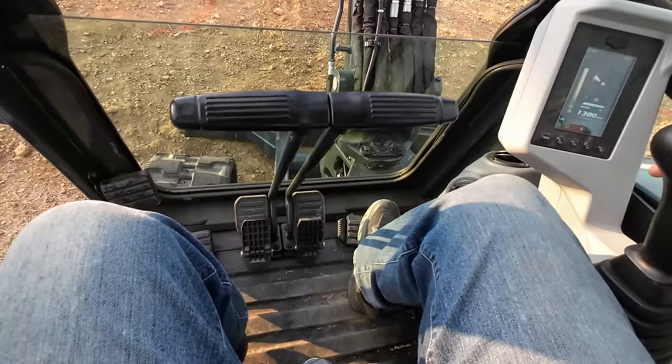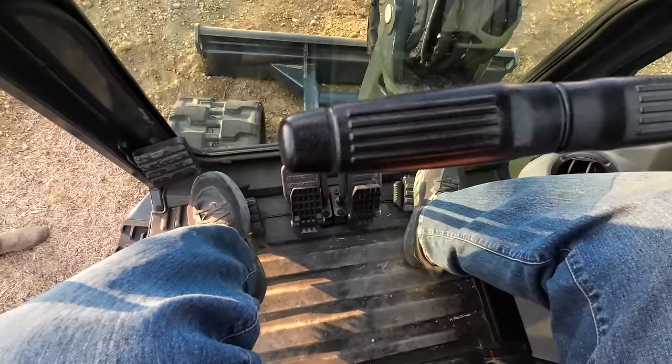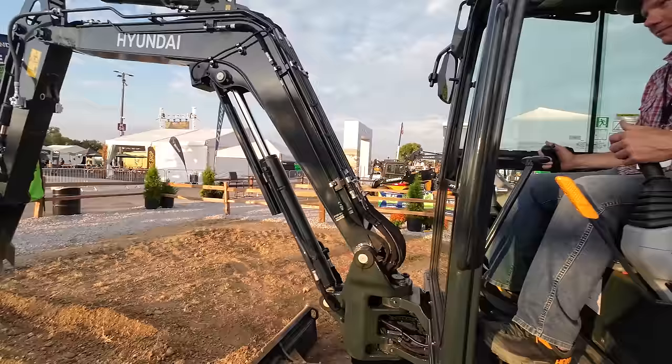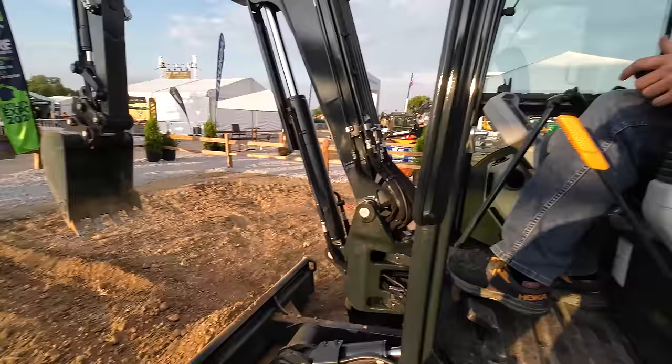How is it with the door shut? Not too claustrophobic? Feels good. Yeah, there's leg room in here. Not bad. I've got long legs. Yeah, it's all the way back. I like where the blade controls are on this one better. Well, since you're using it, you can go ahead and grade out a nice level spot for them to operate in.